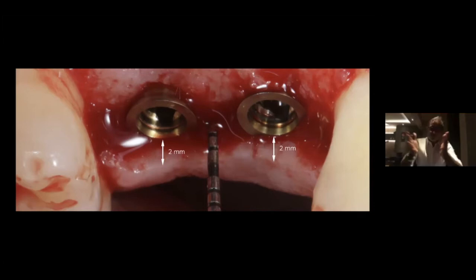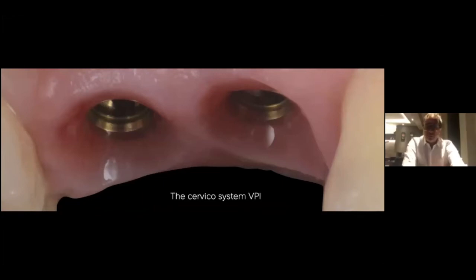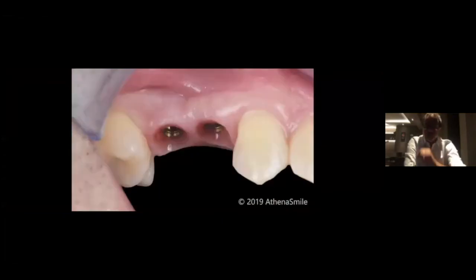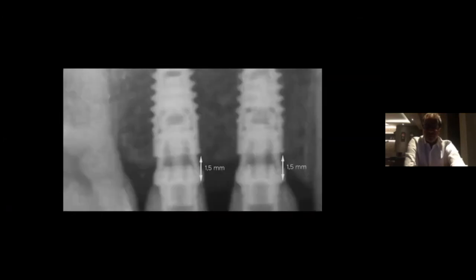Still, we have placed 2 millimeters to play with the emergence profile of this tooth. And in this case, we use the cervical system by VPI, prefabricated emergence profile. And this is a clinical view on top of the connect abutment after the soft tissue maturation. Just a small video. And the final clinical outcome with the premolars. So 1.5 millimeters again of connect abutment placed one time at stage two.